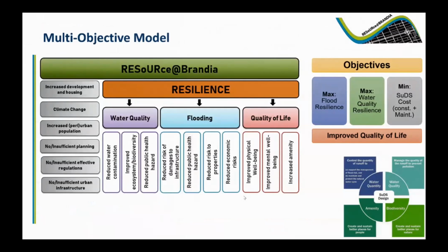The multi-objective problem aims to maximize flood resilience and water quality resilience, and to minimize SUDS life cycle, construction, and maintenance costs, using the cost figures in UK documents, because such documents don't exist in Brazil. All these engineering solutions will be assessed with an index we developed called the Improved Quality of Life Index.